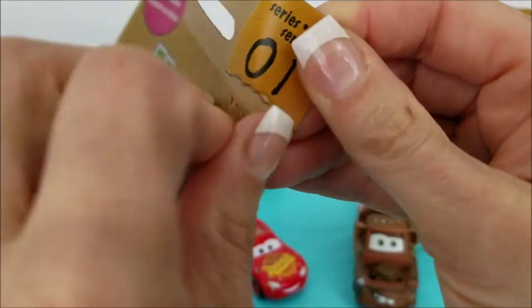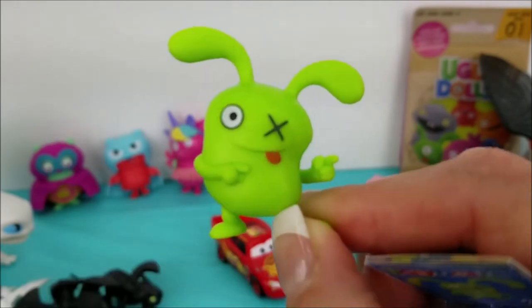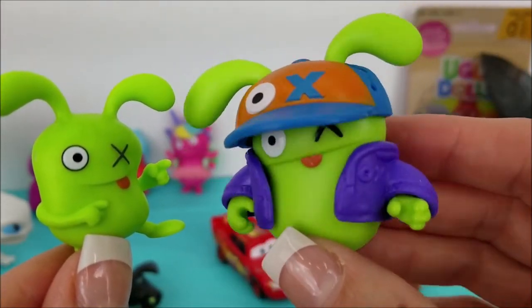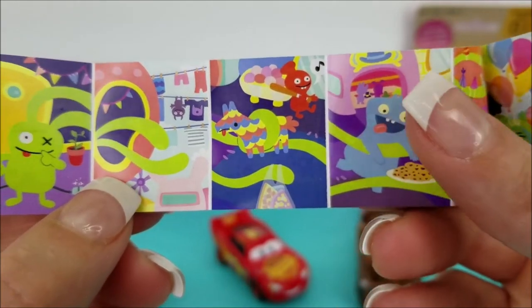We'll just pull our easy-to-open tab. Awesome! Oh, we know who this is. This is Cool Dude Ox. Oh, hey. I see you're missing your cool dude cap and jacket. But you'll do okay. Oh, he's looking like he's up to some real mischief here.